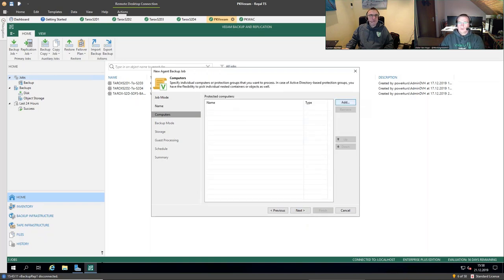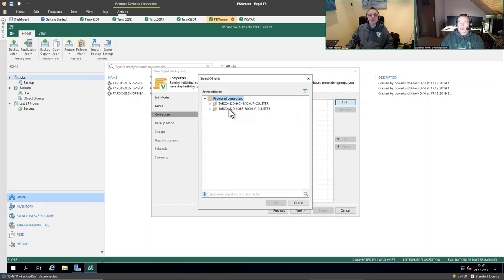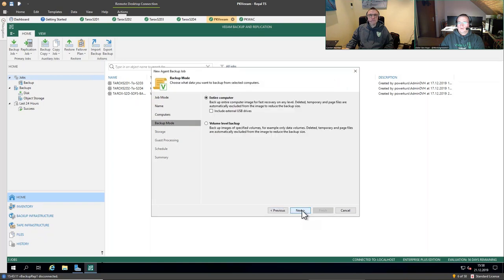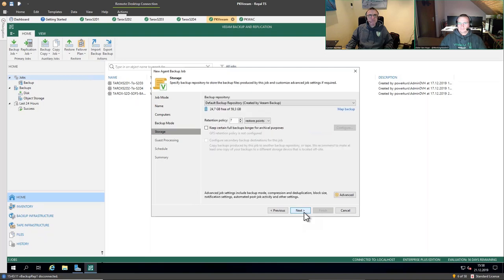So then we have to add something here. Yes. And what we are going to add is our group, the HCI one, please. And we take the whole group, right? Yep. Just put it in there. Next. We want to protect the whole computer, so not only a volume level backup, we also want to protect our boot partition. And we do not need to add external USB drives. We don't have those hanging around in our production units. Hopefully not. Unless that's your backup plan. The target, a different story.